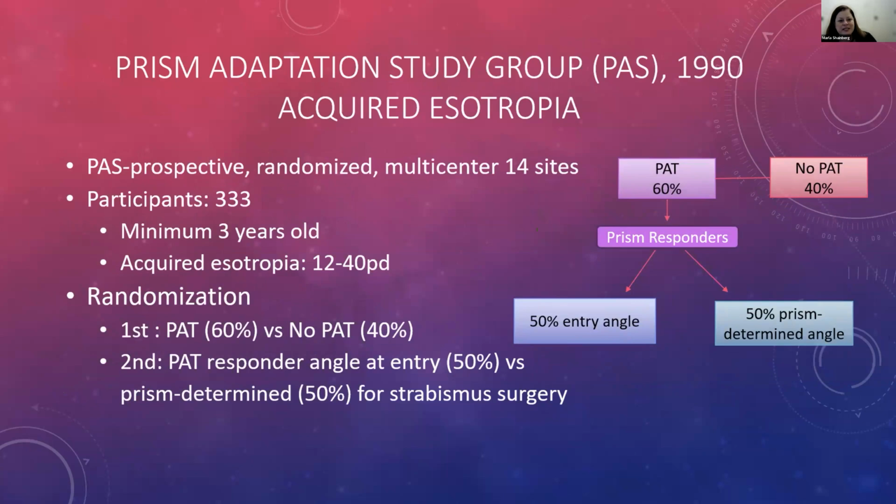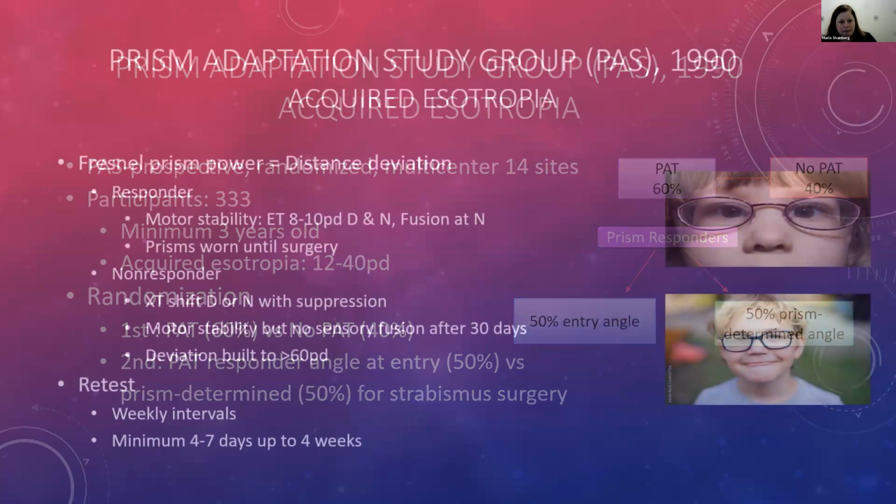The Prism Adaptation Study, or PAS, was a prospective randomized clinical trial at 14 different sites. It was the first large-scale PAT study consisting of a specific surgical protocol requiring specific measurements and masked examiners. There were 2 levels of randomization. The first level was PAT versus no PAT. And in the second level of randomization, of the prism responders who had motor stability and sensory fusion, half had surgery for the original angle and half had augmented surgery based on a prism determined angle.